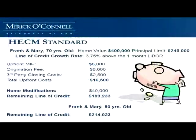To give you an example, Frank and Mary's case. Their house was worth $400,000 and they were 70 years old. The youngest one was 70, they'd be eligible for a reverse mortgage of $245,000, right? That amount actually grows over time, but I won't go into that, it's too complicated. Their cost of getting that reverse mortgage would be about $8,000 in upfront points, in origination fees, and in closing costs, the attorney's fees, et cetera.